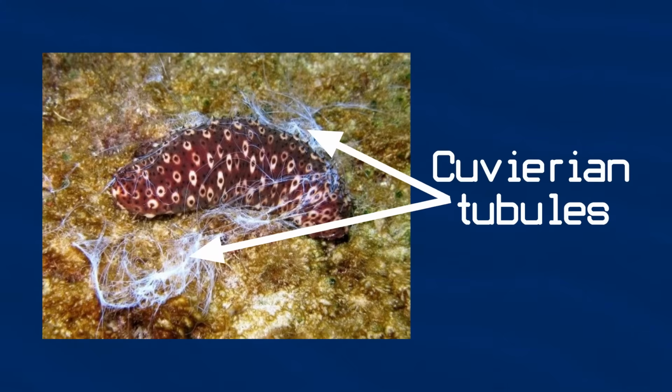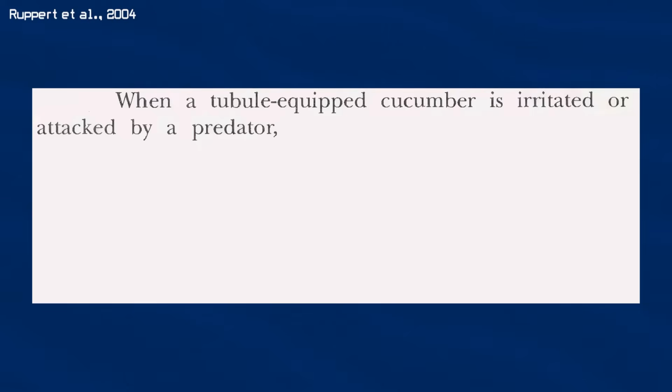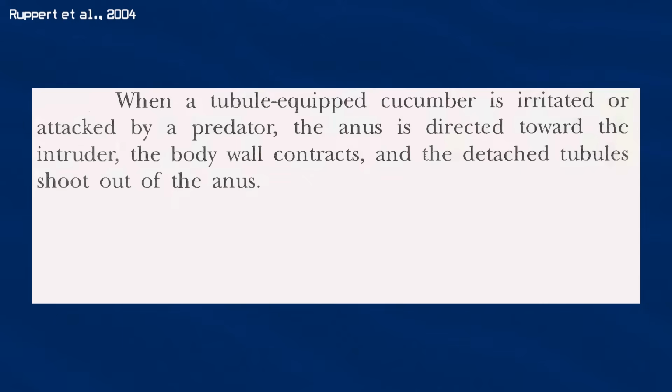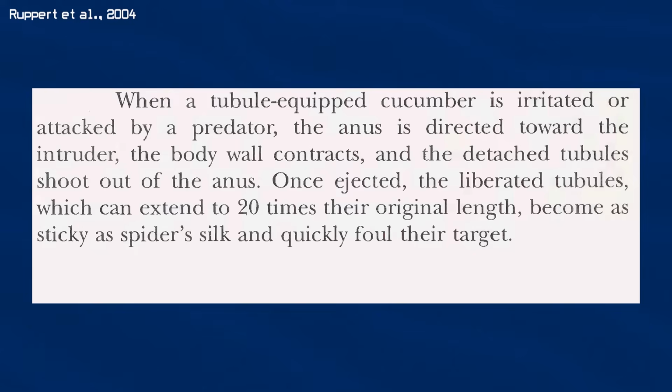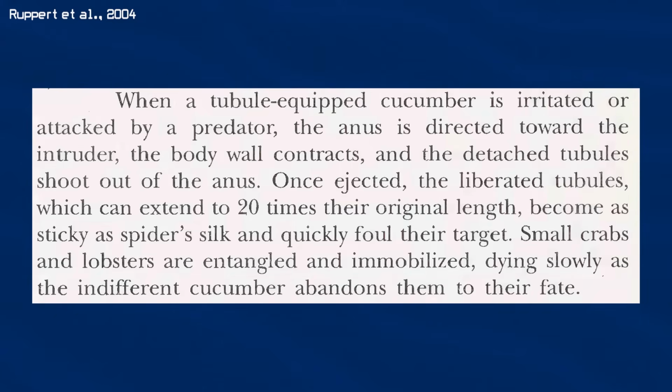These tubules are called Cuvierian tubules, and I'm just gonna read this excerpt about them from my old invertebrate zoology textbook because the last line is existentially horrifying in the absolute best way. When a tubule-equipped cucumber is irritated or attacked by a predator, the anus is directed toward the intruder, the body wall contracts, and the detached tubules shoot out of the anus. Once ejected, the liberated tubules, which can extend to 20 times their original length, become as sticky as spider silk and quickly foul their target. Small crabs and lobsters are entangled and immobilized, dying slowly as the indifferent cucumber abandons them to their fate. Poetry. H.P. Lovecraft could never.